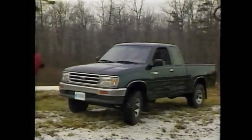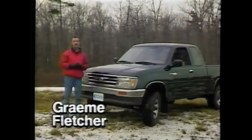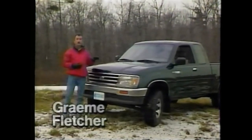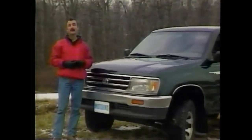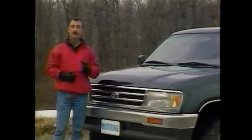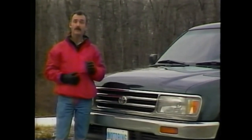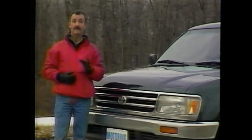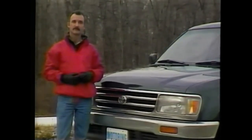On this edition of Test Drive, we take a look at one of the luminaries in the light truck market. This is the Toyota T100. Now, when this vehicle was first released, a lot of people, yours truly included, identified some pretty major shortcomings. Well, Toyota have reworked this T100 for 96 in an effort to address those problems. Have they succeeded? We'll have the answer for you at the end of this edition of Test Drive.